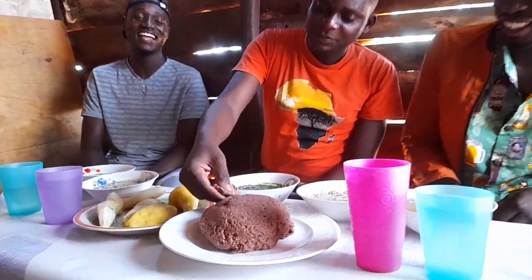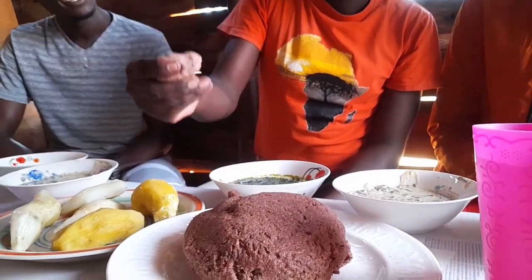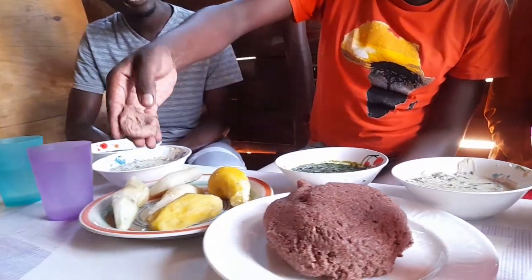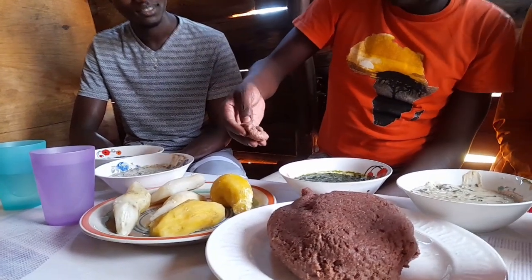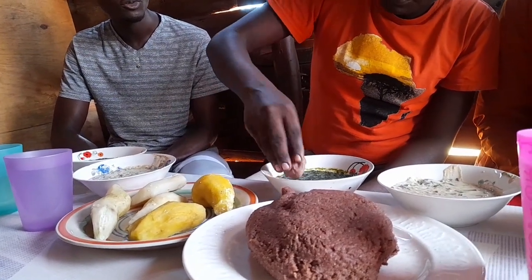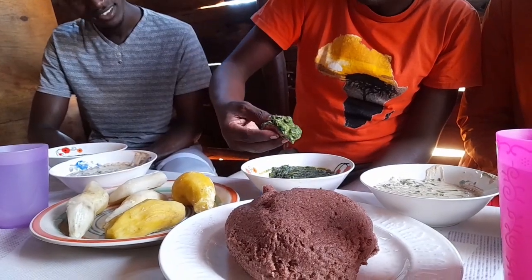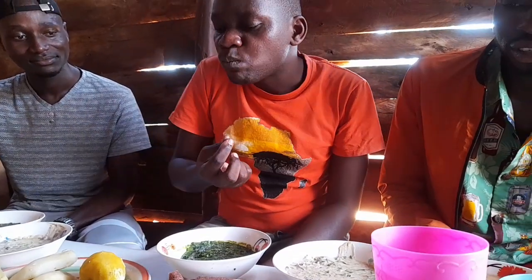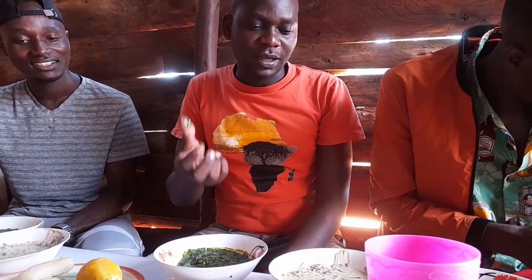So guys, last time they taught us how they eat kalo. They said you have to organize it first very, very well. Then you dip a hole, you understand? And this is where the soup is going. But there's no soup here, I think. That's how you eat kalo. You understand? That's how they eat.